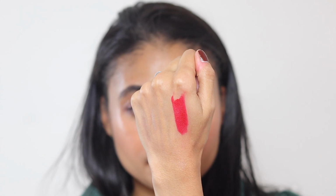Should I do a swatch on the back of my hand for you? So this is the shade that I got. It looks a lot brighter and orange in the monitor I just saw. But I'll take a picture of it on my lips so that you can really see what the shade is. But it's a very pretty shade.